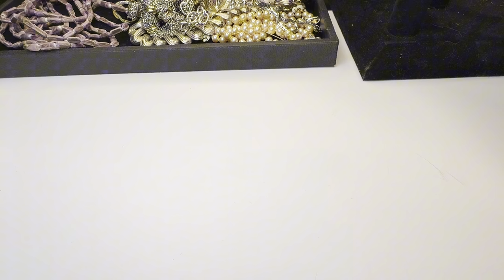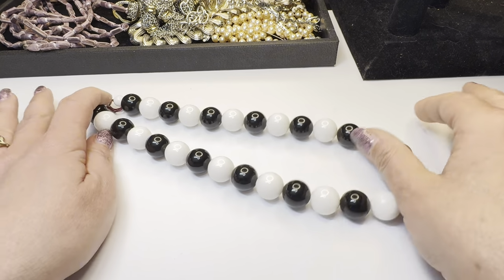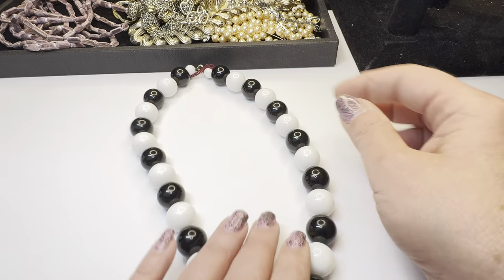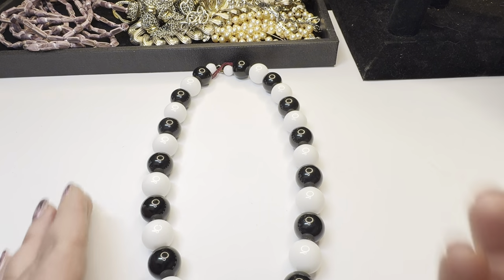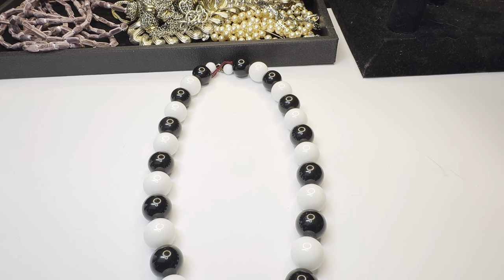The next one is this. Isn't this black and white one just fabulous? I think this is fabulous. Now, I did go ahead and go through all of these and make sure that they weren't tangled, just for time, because I want to go through all of these other pieces that I got at the flea market as well.